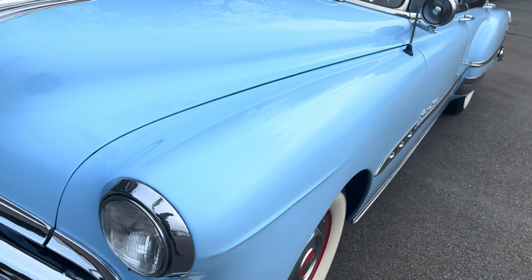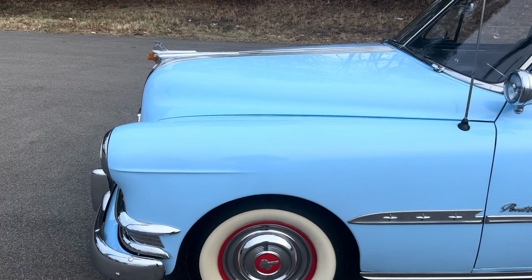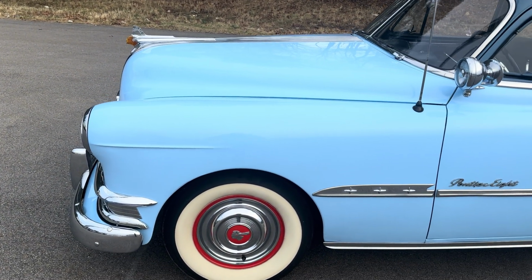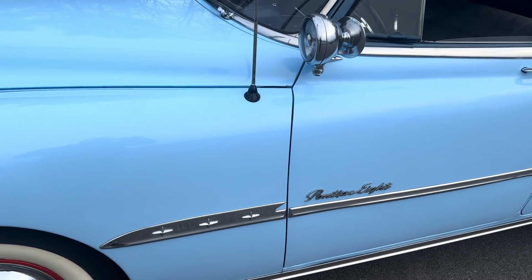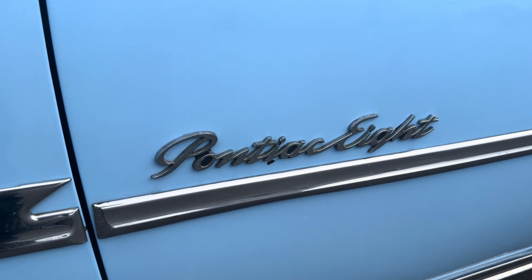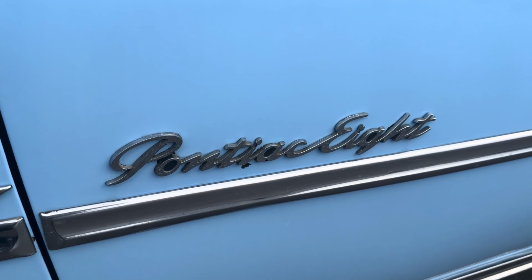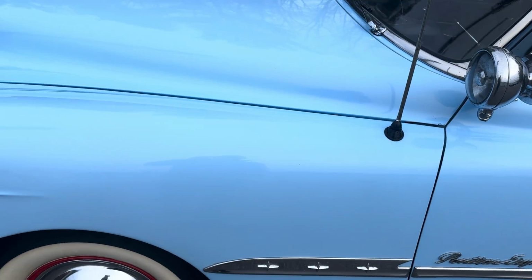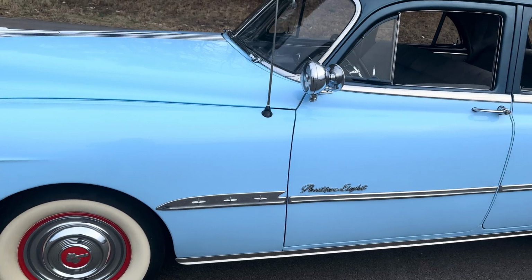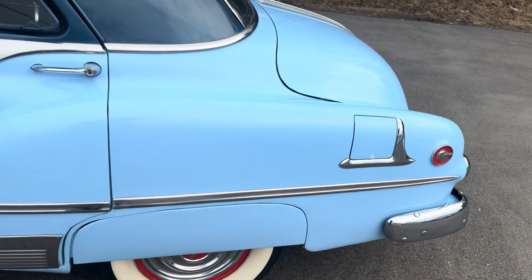This car was available with a straight flathead 6-cylinder engine or a straight flathead 8-cylinder engine. And you'll notice here on the door, it proudly says that this car is a Pontiac 8. So this has the flathead 8-cylinder engine, commonly referred to in Pontiac circles as the Silver Streak 8. And that's what this car is equipped with.